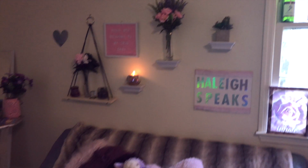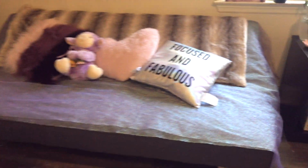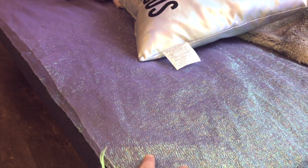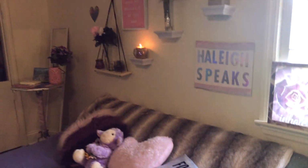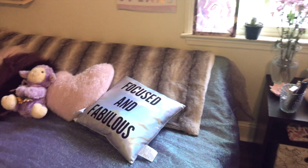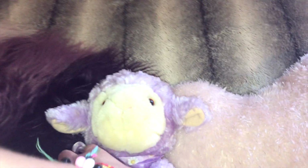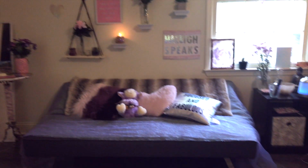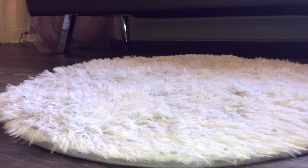So yeah, this is my futon. I promise we're almost done. It's got this little cover thing. I don't know how to describe it. It's just really pretty. It's iridescent. I put it on there for filming mostly. I take it off when I'm just lounging. And I got this cute blanket on the back and these pillows that are all from Five Below, except for this little guy, which I've had since I was a little baby. Oh, and then the last item in the room that I've talked about is this nice little circular rug. Got this from Five Below as well.